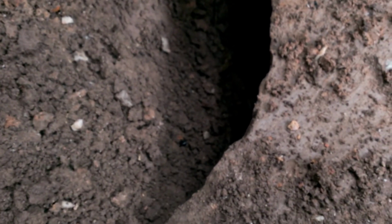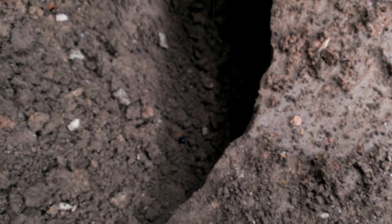There's still empty cavities underneath of there. I imagine this thing is probably at least 15 foot deep. I don't know. We'll see.